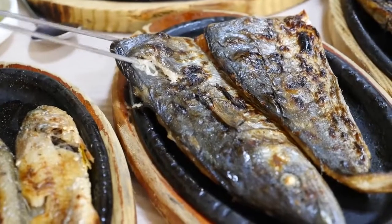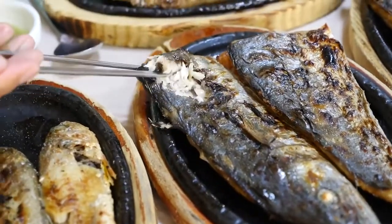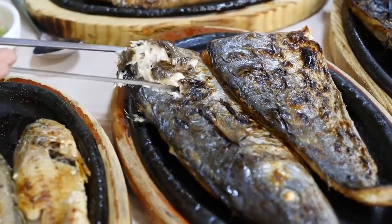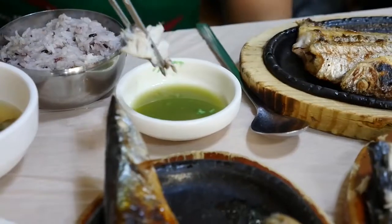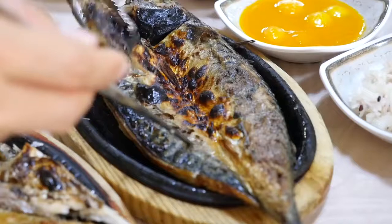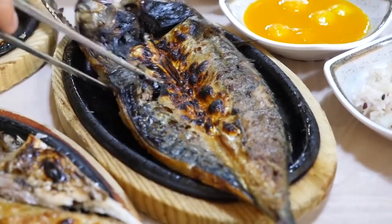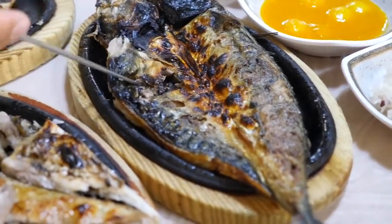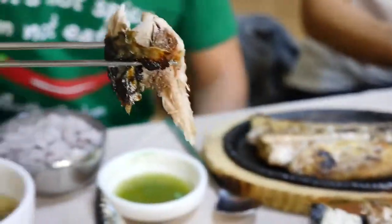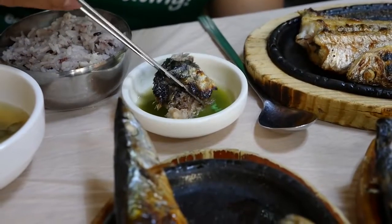Just break off a piece. Oh, it is fleshy and oily and juicy. Oh, and steam. As soon as I poked my chopsticks in there, steam just came out. I'm just gonna dip a little bit into that sauce. That fish is really flaky, it's salty, and it's really, really good. You can really taste the grill flavor, and that skin. That blistered, roasted skin is really good. That wasabi is nice and light and refreshing.